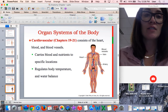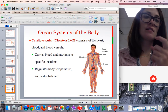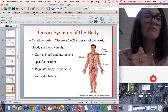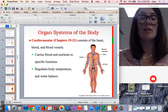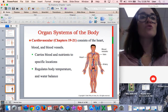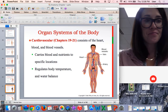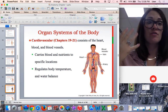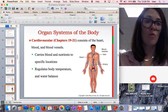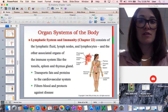Okay, cardiovascular system, we will talk about this in this course. It's actually 3 chapters in your book. It contains the blood, the heart, and the blood vessels, 3 different chapters for all of those. And the purpose is to carry the blood and with it the nutrients, the oxygen, for example, to specific locations in your body. It also distributes heat, so it regulates body temperature. It also keeps water balance in check by absorbing excess fluids, etc.